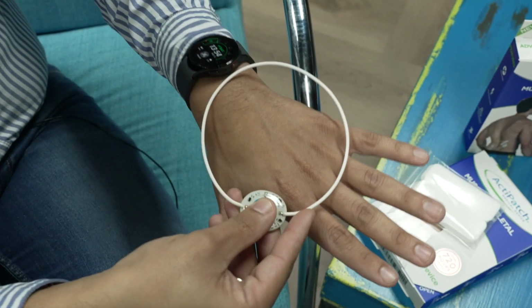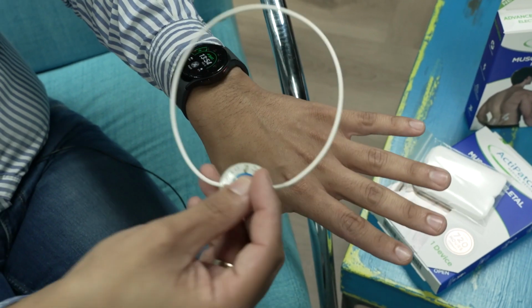The ability to help others is a gift on its own. Can you show us how it works? Yeah, sure. So I have the medical device here with me. So this is ActiPatch. The loop should be placed directly over the source of pain. So basically the source of pain should always be at the center of the loop and should be as close to the skin as possible. And another benefit of ActiPatch is that it can be worn over light clothing as well. So like the shirt I have on, it can be worn over this as well.